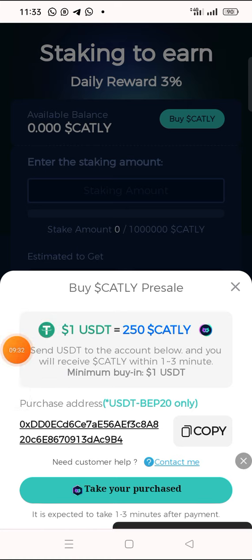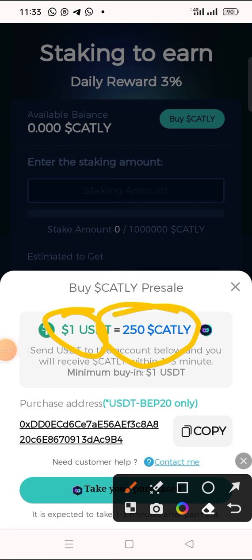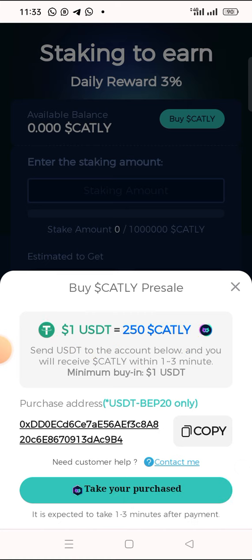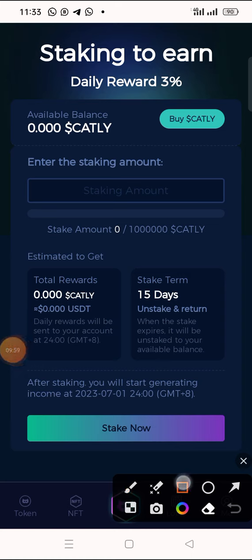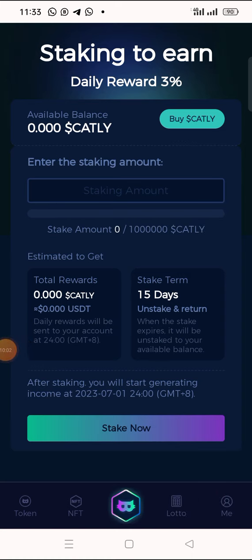$1 is equal to 250 Cattle. So if you want to buy more, you can. For example, let's say you buy $100 worth of Cattle. You are going to have about 25,000 Cattle. That Cattle, you now stake it here, and you will be getting 3% daily. 3% of that $100 is $3. Yes, that is the amount you'll be getting.